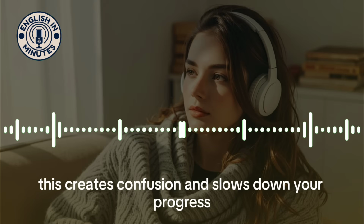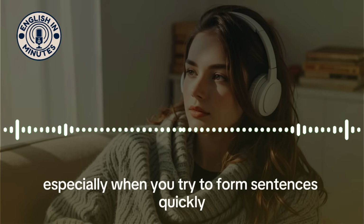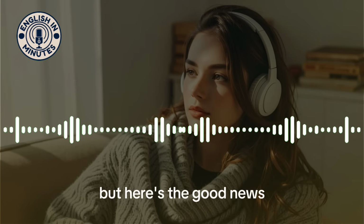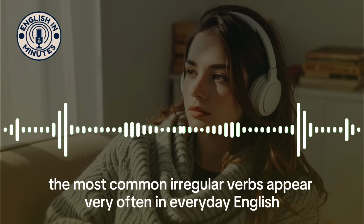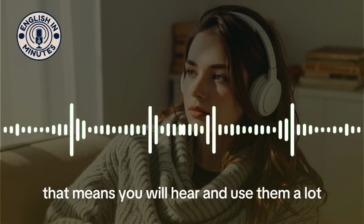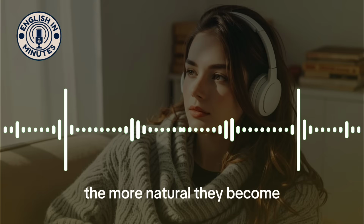This creates confusion and slows down your progress, especially when you try to form sentences quickly. But here's the good news. The most common irregular verbs appear very often in everyday English. That means you will hear and use them a lot. And the more you use them, the more natural they become.